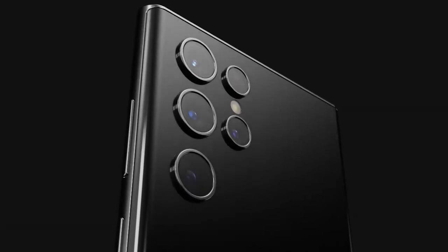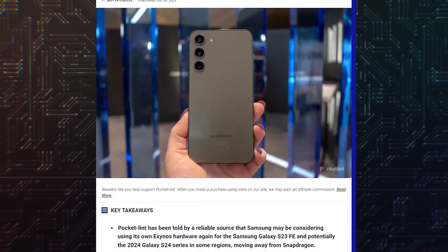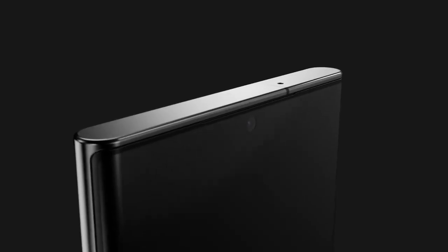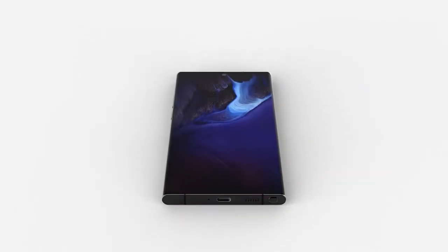Earlier this week it became known that Samsung will release the Exynos version of the Galaxy S24 series phones in Europe and some Asian countries. Now there is some important information about the screens of the Galaxy S24 series, and this information is much better than the previous one.